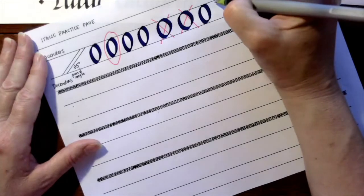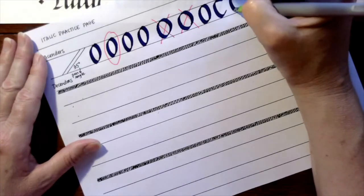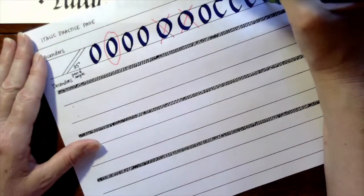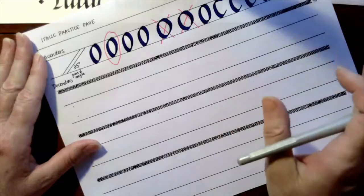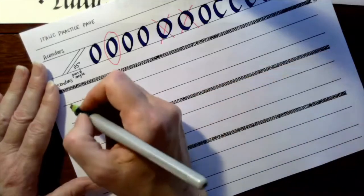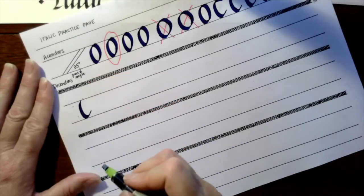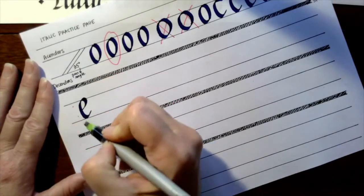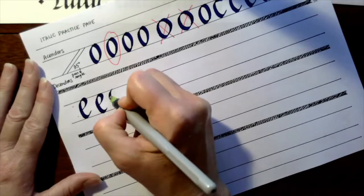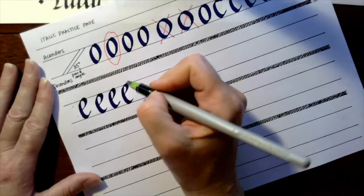And then C. C has a little top. And then it comes down, just a little top, and then down. And remember, feel free to stop the video at any time to practice. Like if I were you, I'd fill the page with O's. Once you get the O down, it's great, but it takes a little while sometimes to get the exact right ovalness. Now E. E is the stroke down that you're doing with the O, but you come back up and you cut it into the middle. E. And D.